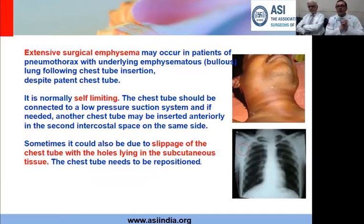Many times you will have surgical emphysema occurring in patients, particularly patients with pneumothorax. Now, if your tube is draining adequately, I think there is no need to worry. It is normally a self-limiting process. You have to make sure about the holes of the tube. The commonest cause of subcutaneous emphysema is that the tube has slipped out and one of the holes of the chest tube is actually lying in the subcutaneous tissue, so air keeps leaking from there. Then the chest tube needs to be removed and a fresh chest tube needs to be put.